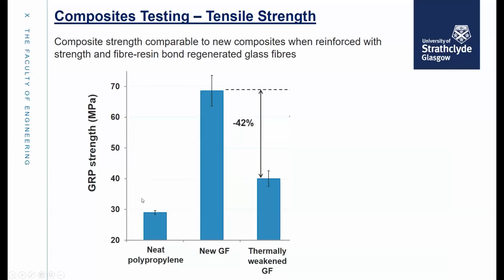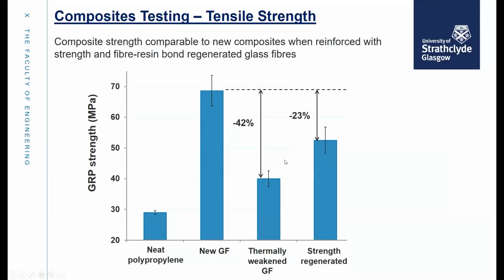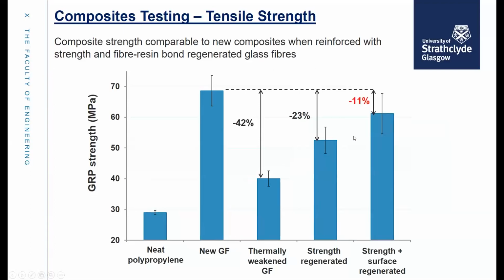The results are here. As an example, the glass fiber composite strength. On the very left-hand side, you have polypropylene alone, and next to it is the composite with virgin glass fiber. If we just use the recycled fiber without any treatment, we lose over 40% of performance. However, if we regenerate the strength of the fiber, we recover almost half of this lost performance. Now, if we also fix the bonding problem, we can make the actual composites using recycled materials with almost the same performance as the new composite materials.